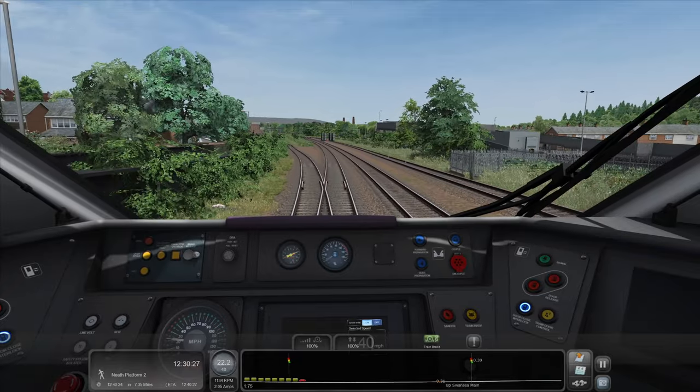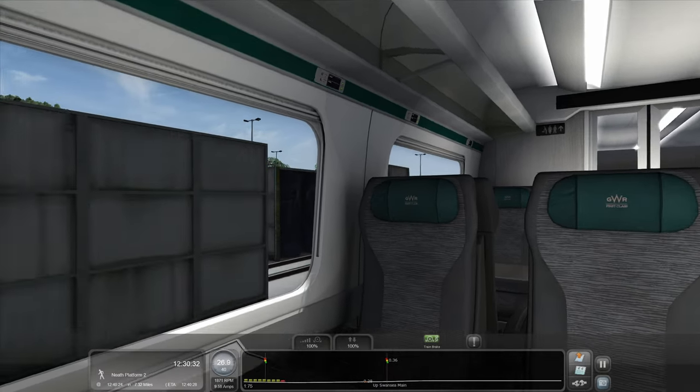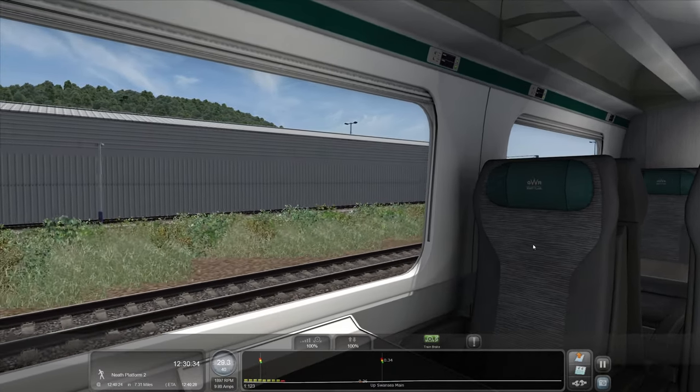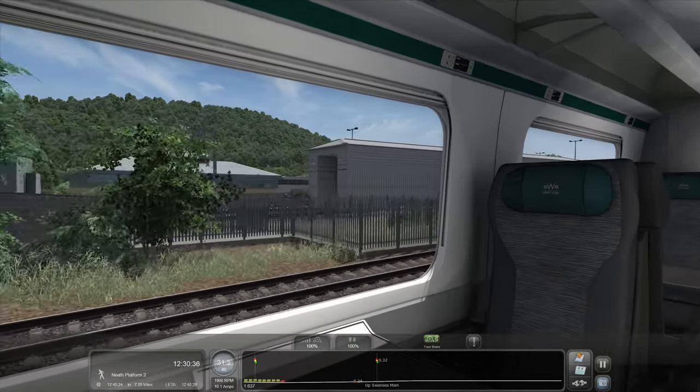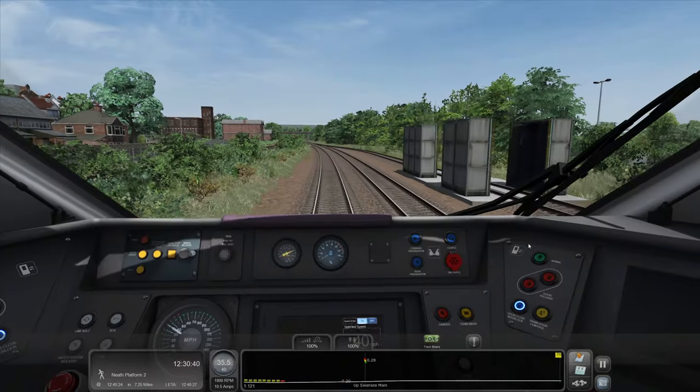Right, there we go, up to a bit of 40. Full steam ahead. Listen to that. Ooh, the thrash. And past the depot there, the IET depot. It does look good, doesn't it?